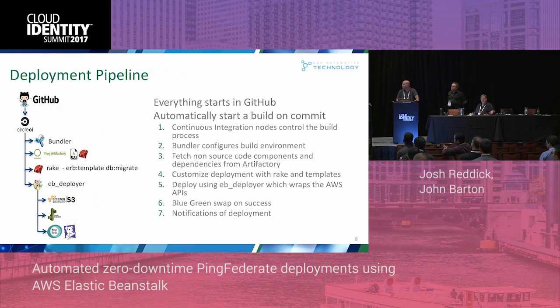Next, I want to talk at a high level about our deployment pipeline and some of the tools that we use in our pipeline. We'll go into some of these in a little more detail in the upcoming slides, but everything for us in our pipeline starts in GitHub. We automatically start a build whenever there's a commit. We use a continuous integration tool called Circle CI to orchestrate the build process, a tool called Bundler to configure the build environment and make sure it's consistent, and we fetch non-source code dependencies from Artifactory. And then we use a tool called Rake and embedded Ruby templates to customize some of our build and templates that are part of our configuration.